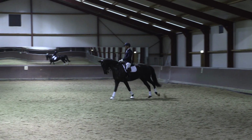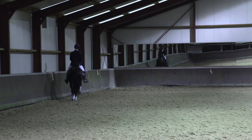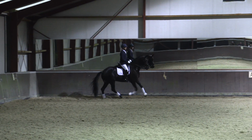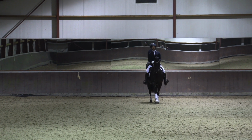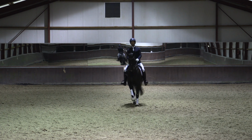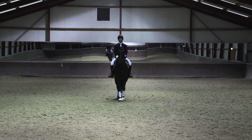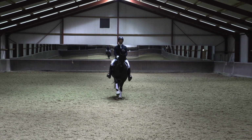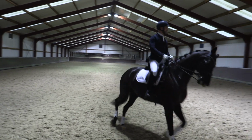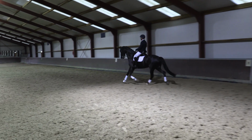So Karma was really hot here. You can hear some noises outside of the arena, so she was really distracted actually. So it was quite difficult. You see here in the canter that the quality is less good than it should be. But now you go to the center line, it's quite straight. But now the judge also tells me that the canter can be a little bit more calm, a little bit more straight and a little bit more confirmed, but still a 7.